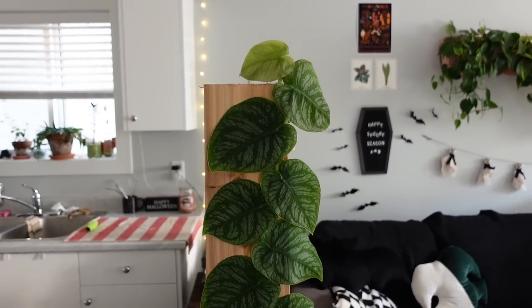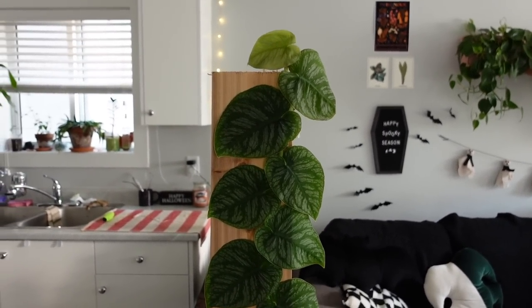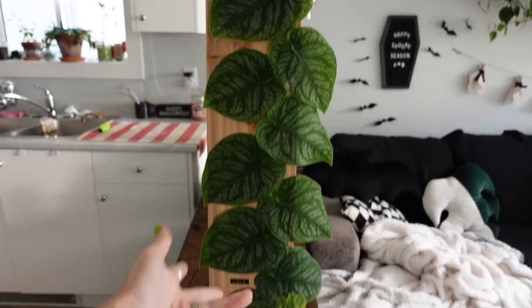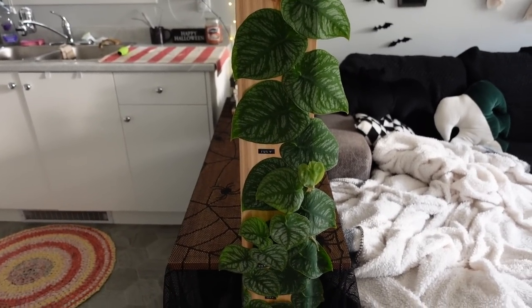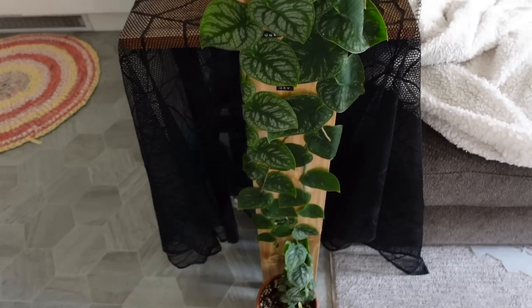Other than that, we're just going in, you guys. We are just gonna do it. I'm gonna grab my shears, clean them, and take probably a few cuttings. Eventually I'm gonna have to take this all off of the plank, and there are so many leaves. It's actually absurd because there's two vines.